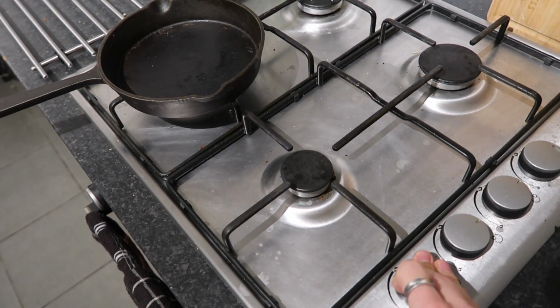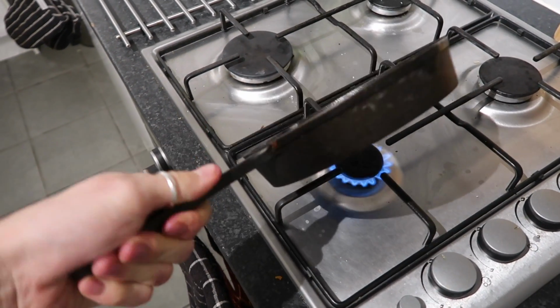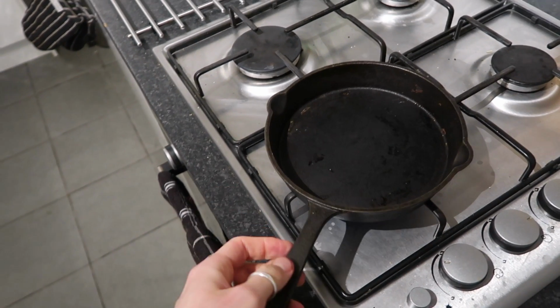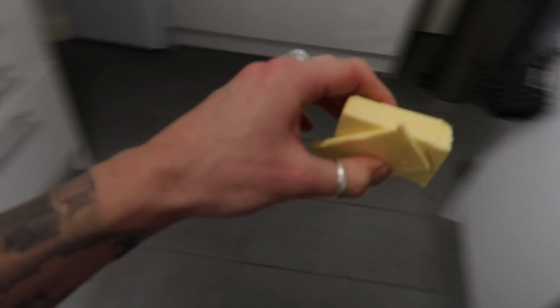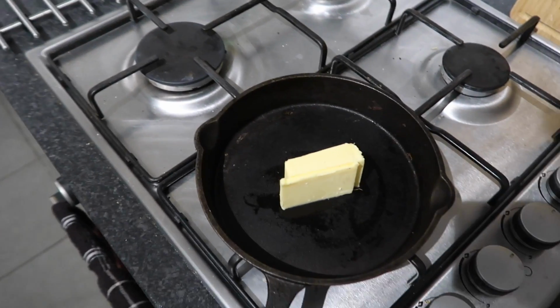Okay, so you want to turn your hob on and grab yourself a non-stick pan that you can use in the oven. I'm using a cast iron skillet that my mum got me ages ago actually, and I love this pan, it's so good. You want to grab about 50 grams of unsalted butter and pop that into your oven-proof pan and just let that melt down.